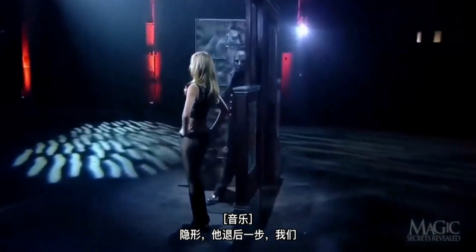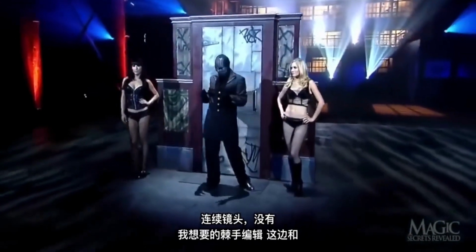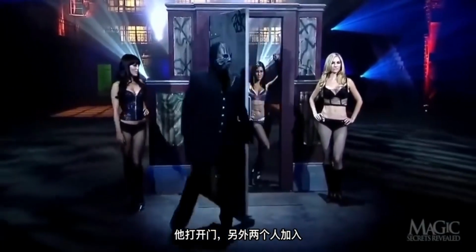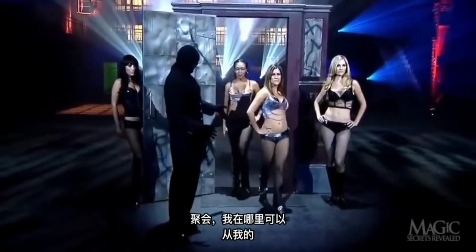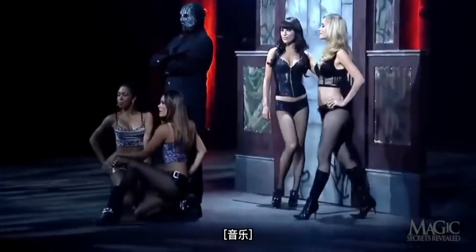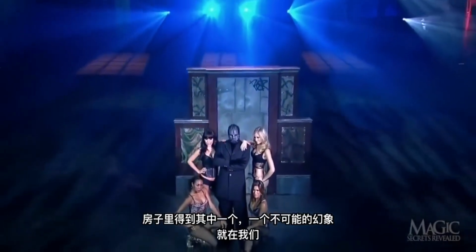He steps back through and we can see that this is the same door, same continuous camera shot, and no tricky editing. I'd want to be on this side with the girls if I were him, too. He opens the door, and two more join the party. Where can I get one of these for my house? An impossible illusion performed right before our eyes.